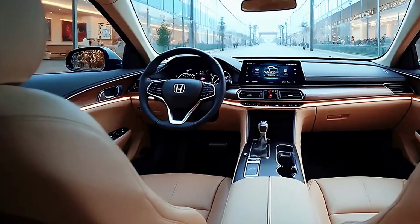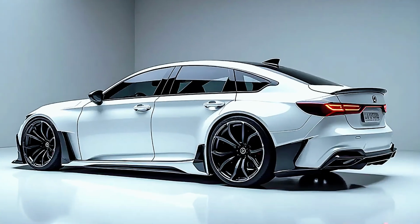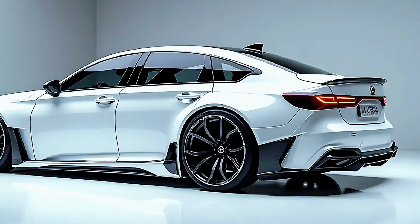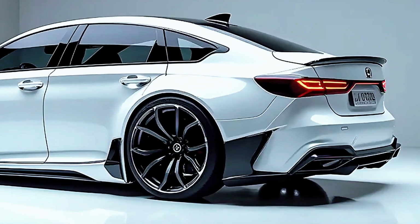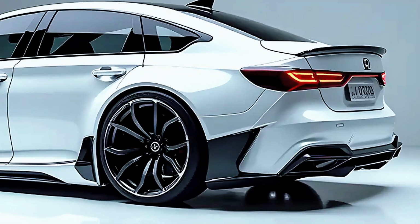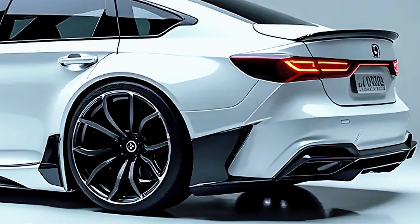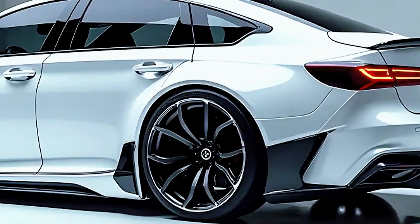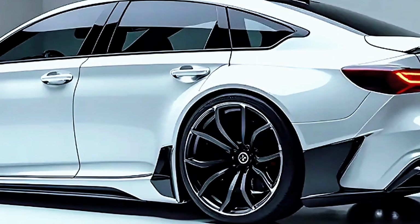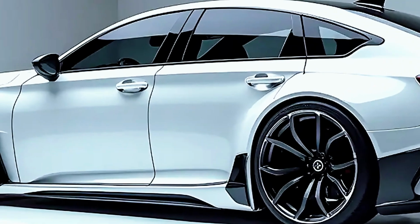Whether you're cruising on the highway or carving through winding roads, the chassis delivers balance and composure. Noise, vibration, and harshness have been minimized through additional insulation and improved aerodynamics, making the cabin whisper quiet even at higher speeds. For those who appreciate a sportier feel, the available sport and touring trims offer adaptive dampers that adjust to driving conditions in real time, giving you both agility and smoothness on demand.